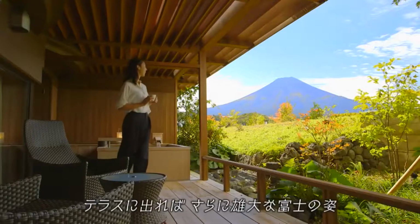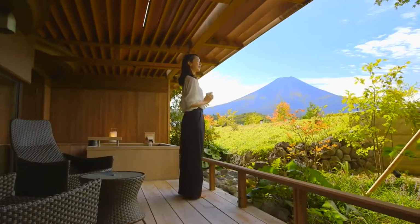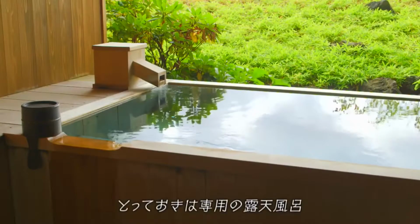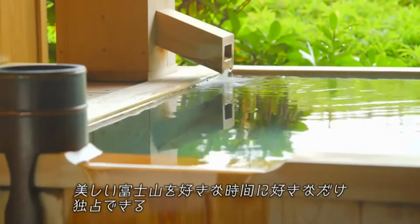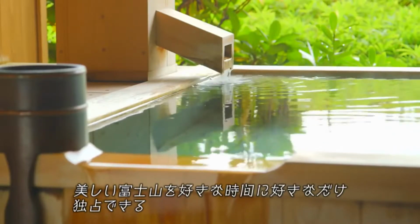Step onto the balcony for an even better view of the great Mount Fuji. The pièce de résistance is the private open-air bath. It offers a private audience with Mount Fuji at any time and for as long as you like.